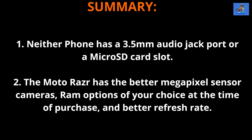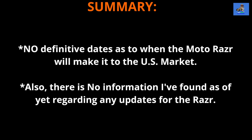Here's my summary. Number one, neither phone has a 3.5mm headphone jack port or a micro SD card slot. Number two, the Moto Razr has the better megapixel sensor cameras, has RAM options of choice at the time of purchase, and the better refresh rate. Yet we have no definitive dates as to when the Razr will make its way to the US markets. Also, there is no information I have found as yet regarding any updates for the Moto Razr.